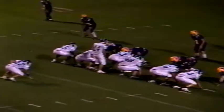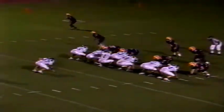4th and 5 for Lebanon. And the Blue Devils will go for it at the Smyrna 12. High formation. Receivers on either side. Play fake. Salas rolls out, throws it to Kapliner. He gets the first down with 6 yards. Touchdown, Big Blue! Kapliner runs over 2 Smyrna defenders, and the senior gets into the end zone on the play.